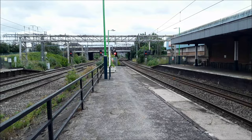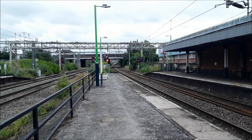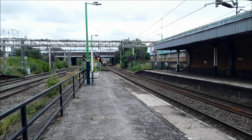Okay, the next train to come thundering through will be a DRS 68, going from Daventry to Coatbridge. And she is thundering!